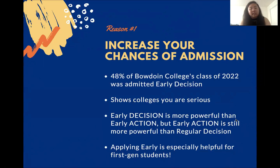And applying early is especially helpful for first-gen students. So basically when you apply early, it shows the school that you're super interested in going there, and so it can dramatically change your chances of getting in or not, whereas regular decision, you're going to be put in with a bunch of applicants, hundreds and thousands of other students who want to get in. But if you apply early, that really shows your eagerness to go to that school.